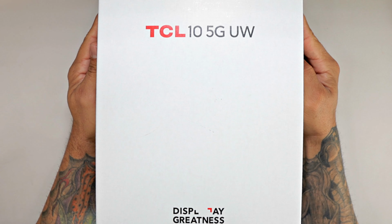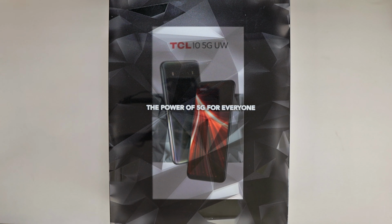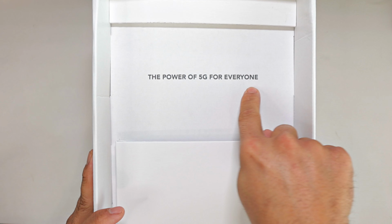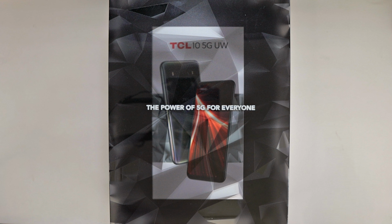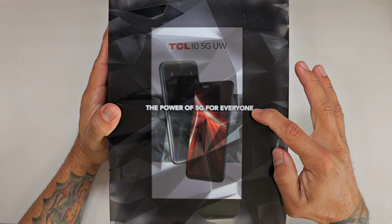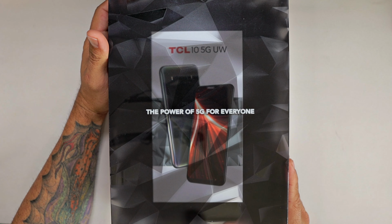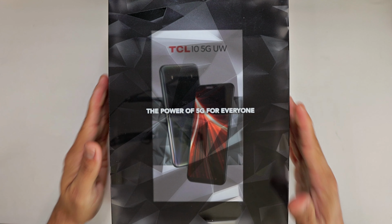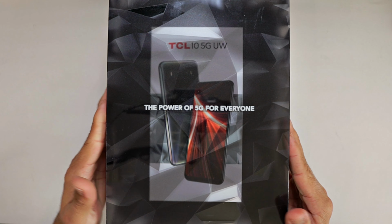A little tight here. Let's go ahead and unbox this, and voila. Inside the box, I'm gonna show you right here real quick. The power of 5G for everyone. What does that mean? We'll find out. So the power of 5G for everyone, also here, very nice packaging display, very cool. I like this. Let's go ahead and remove this.